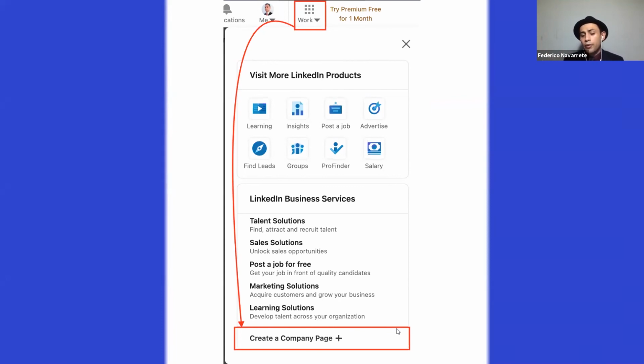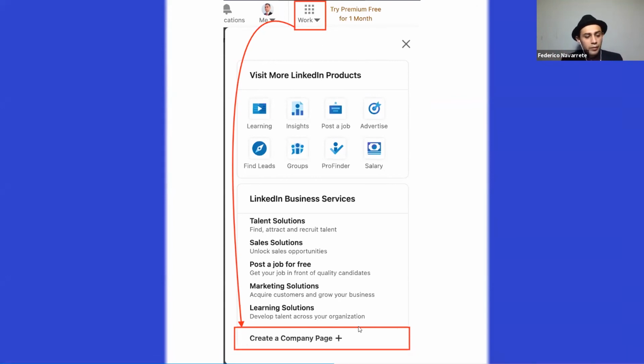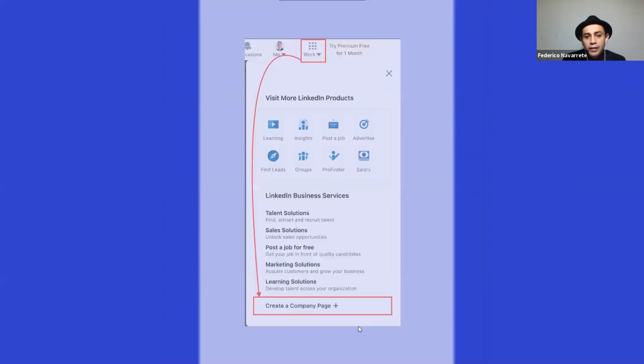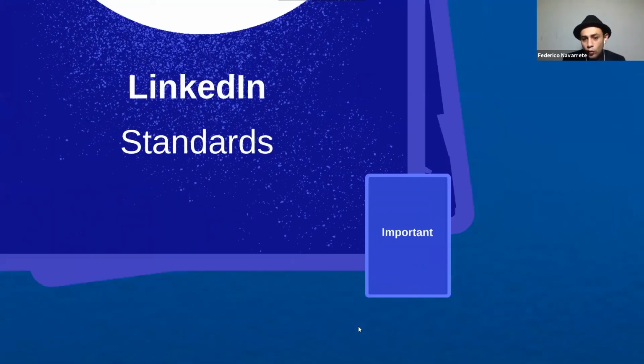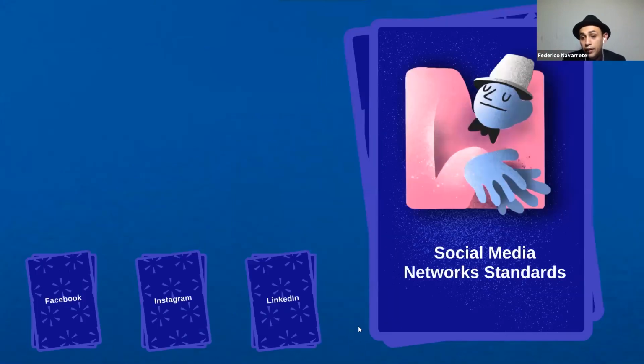Someone can even report your account, because when you have a company, it should have a company page, not a website, or something a little bit different. The next point. Now we know something about the standards that are very important if you want to shine in this game. It's not only about consistency, but using the right standards.